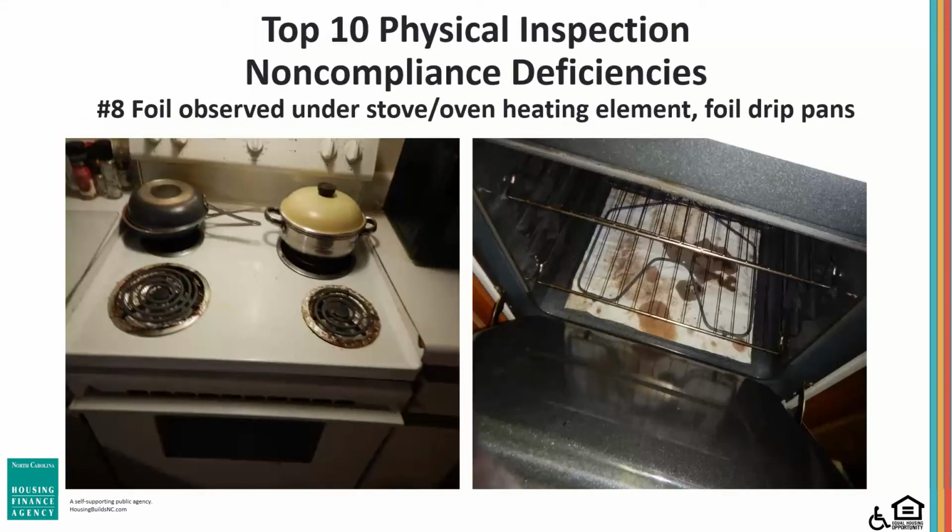Foil observed under the stove, heating element, or drip pans, or wrap. So we talked about this just a moment ago. This is state noncompliance because this is not in the 8823 audit guide, but it's still an issue that must be corrected. In this picture on the left, on the right burner, we have the drip pan wrapped in aluminum foil. We do not allow that in North Carolina. And then the large element on the left, we see that they've installed a disposable foil pan, and we do not allow that in North Carolina.